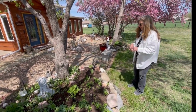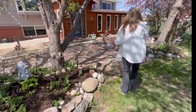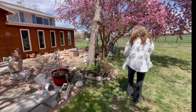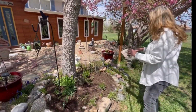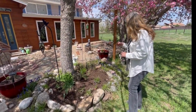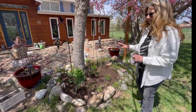But the hostas will fill this part of the bed as they're slowly coming up. I just love hostas. So this is, again, because we really want these beds to be, I've got to clean them out for sure, but for the most part over the course of the spring and summer season, they're pretty self-sustaining. I'm going to put some heucheras up here that I'm going to transplant from the back up to the front just to have them in here, but they're all on a drip system and ready to go.